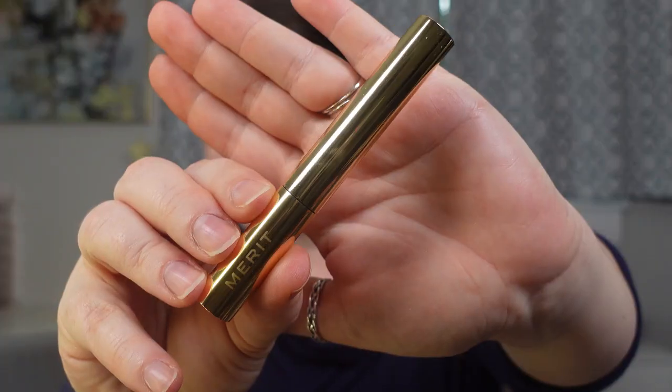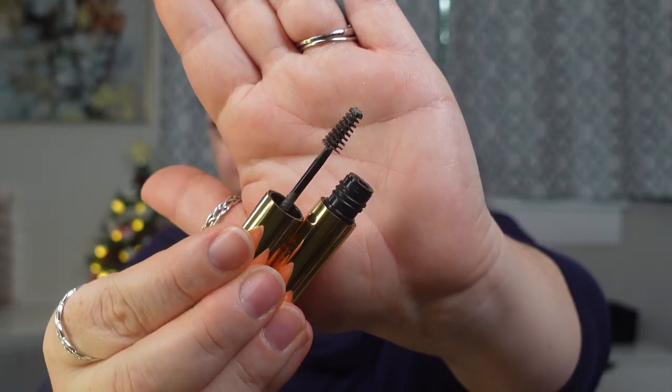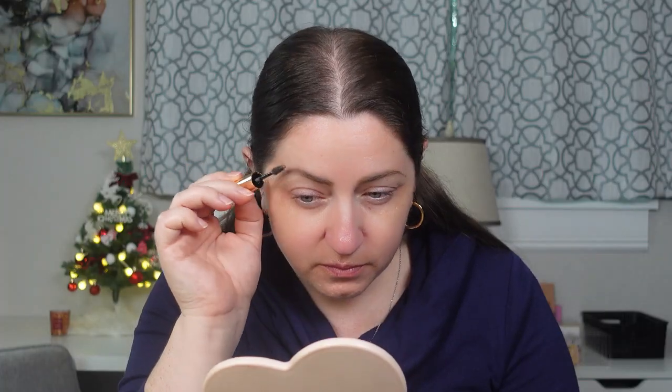This is a brow pomade that's supposed to give you the fluffy 1980s brows. I think it's okay. I don't think that if you're looking for a brow pomade that comes on an applicator like this, you're looking for something with such a soft hold.